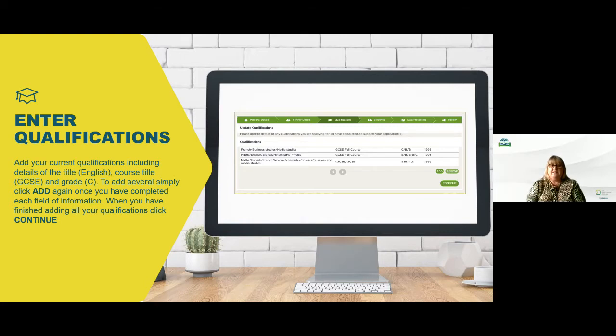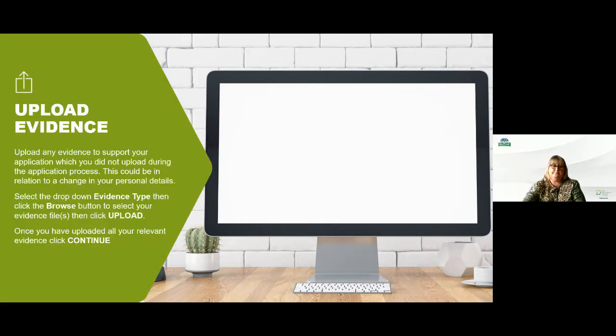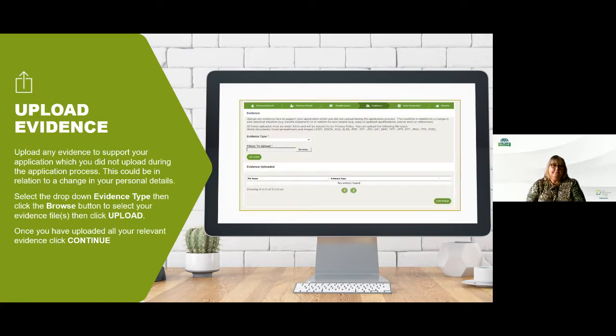Once you've completed that section, you'll then continue to the uploading evidence section. And again here, we will be asking you to upload your statements of entry, which is the information you'll receive from the school on the morning of GCSE results day. Or you may even get it electronically this year, depending upon the situation.